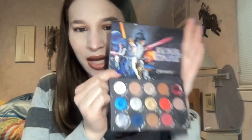And then on the inside, I love that it has the movie poster design. And then I love the stars background on the eyeshadows, and this is a really good palette as well. I really love the color story, and everything about this palette is really, really good. But definitely the packaging of this definitely got me.